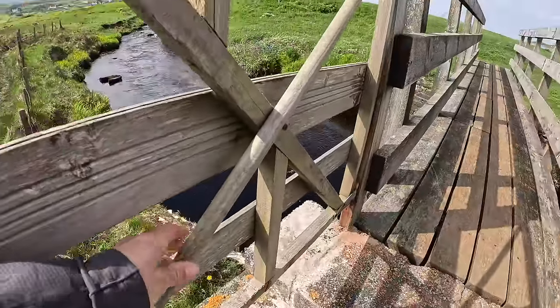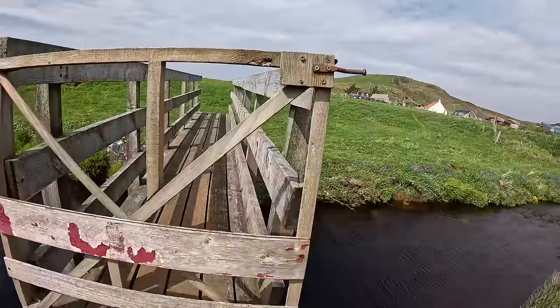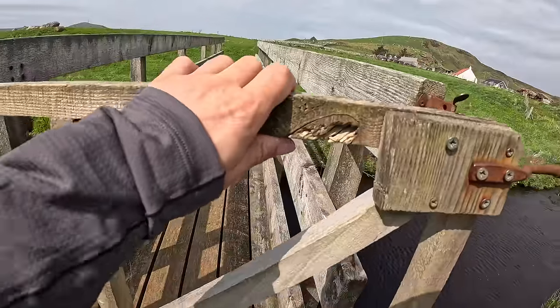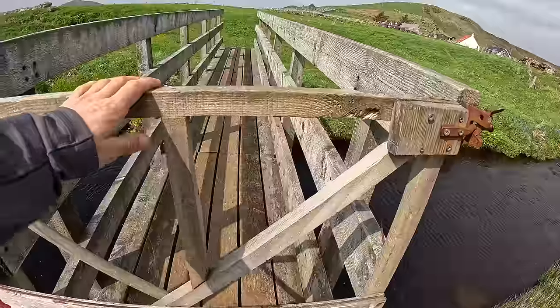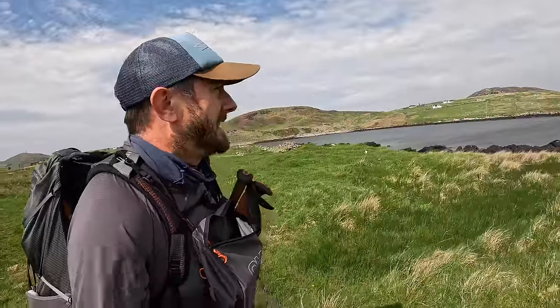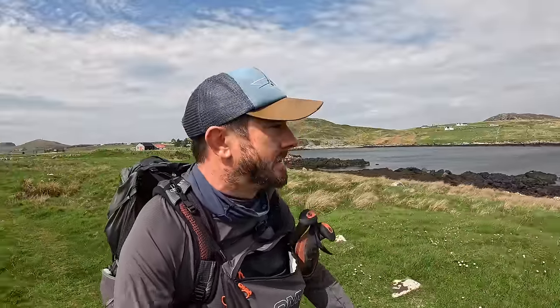Bit of an old broom handle. Go on, go on. Ah, it doesn't have the weight on it. Needs a little bit of assistance, but I appreciate that. Nice. 4 miles deep. Just enough to blow out the cobwebs, get the legs moving. I'm in it now, I'm in a good flow.